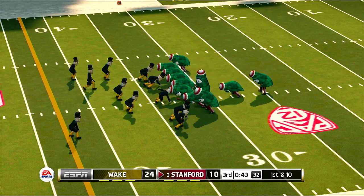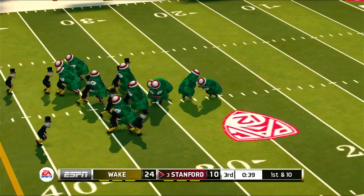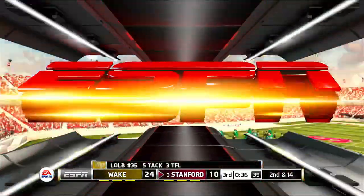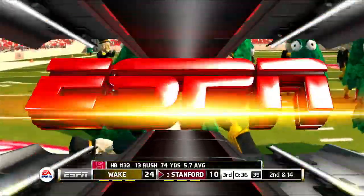They come out in a goal line set. And he hits him hard at the 28-yard line. Loss of 4 yards. That makes it second and 14.